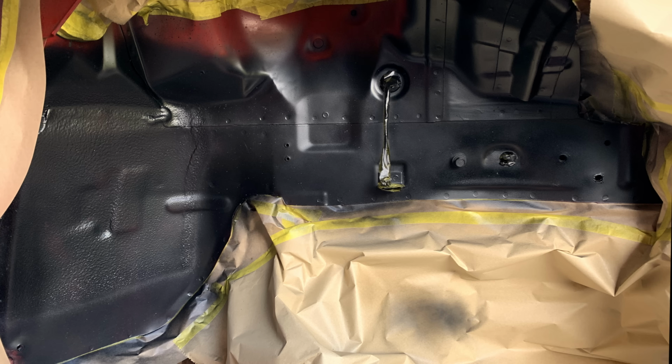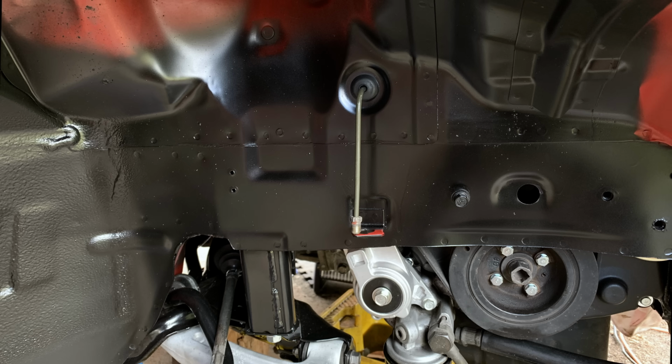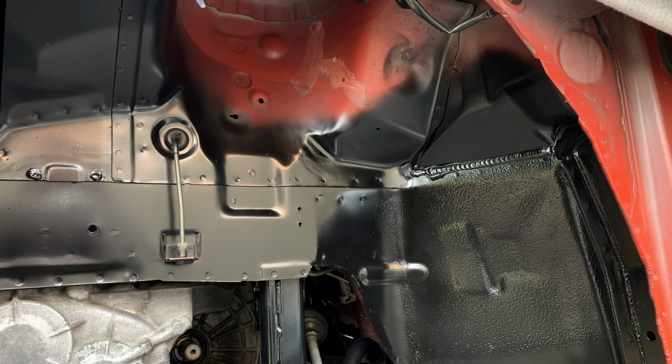Then I masked up the inner guards and freshened up the black areas to match the OEM factory paint pattern with the satin black epoxy.